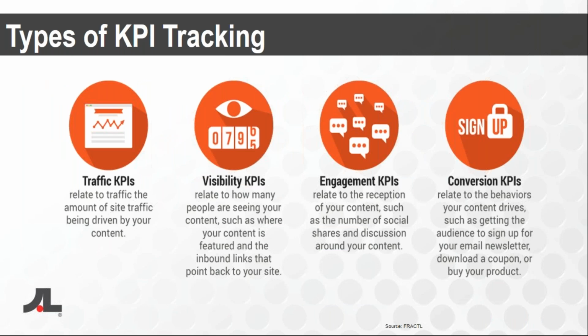So how many page views are you generating to your website, or how many clicks are you generating from ads? And then visibility KPIs. So maybe you're a new dealership in town and you really want to do a big brand awareness pitch. So we can track impression share. We can track our overall impressions and our frequency and reach, and see how many people we're reaching, and then the response of those people.